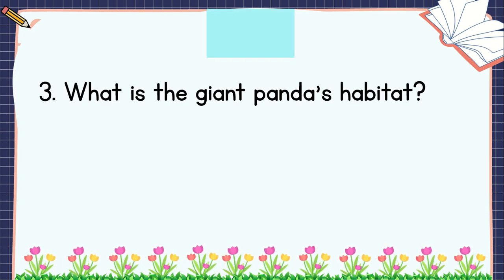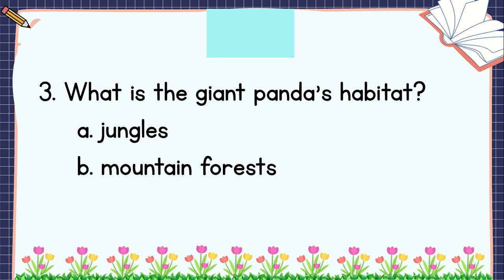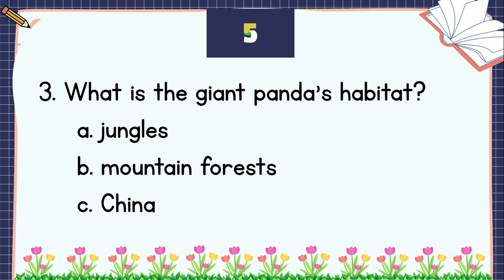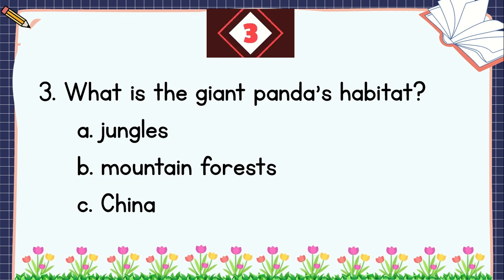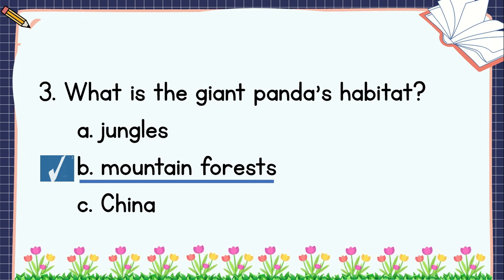3. What is the giant panda's habitat? A. Jungles. B. Mountain forest. C. China. You're right. The correct answer is B. Mountain forest.